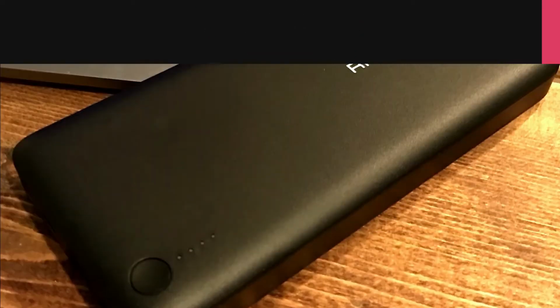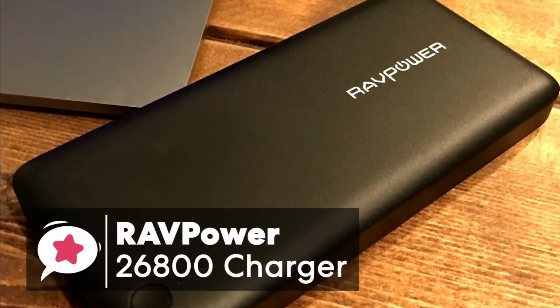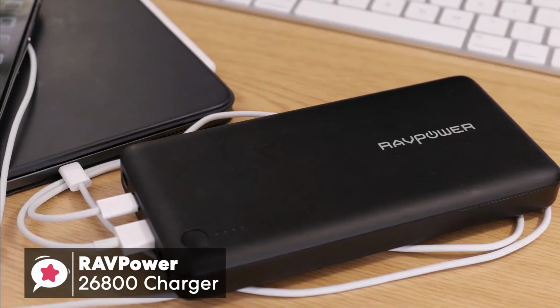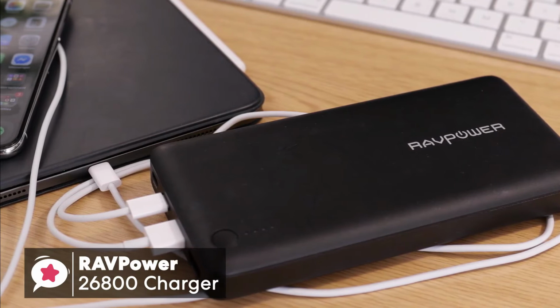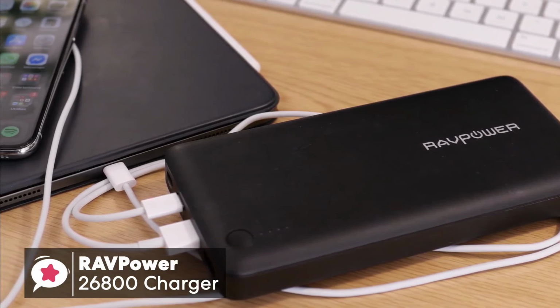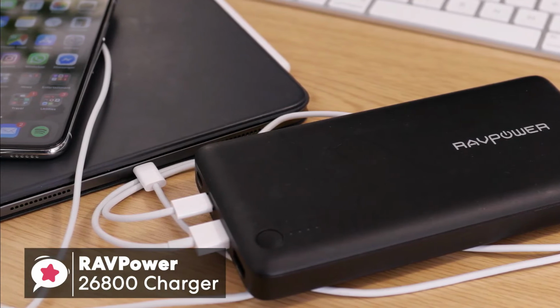At number 2 is the RAV Power 26800 portable charger. If you're looking to keep your laptop charged on a budget, the RAV Power 26800 portable charger is the perfect supplement to any laptop and will allow you to work without always having to worry about your battery dying.